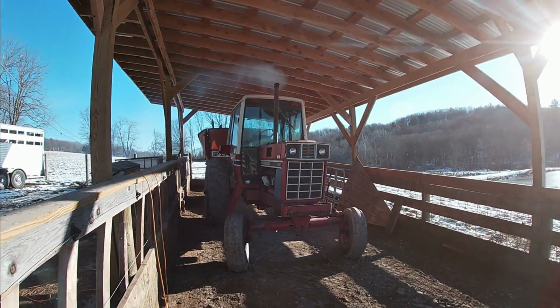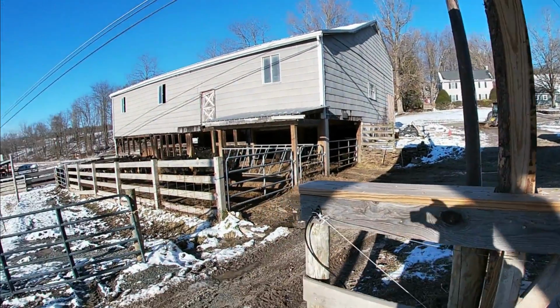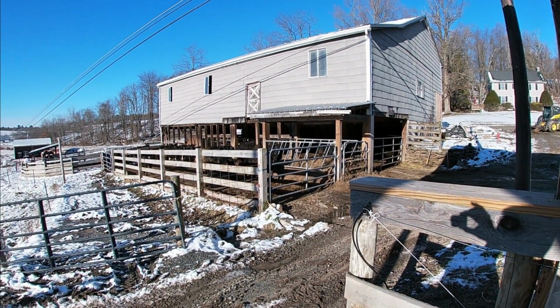Time to grind a little hay for some bedding. Cleaned out the barn yesterday. So I need to get some junk hay ground for bedding.